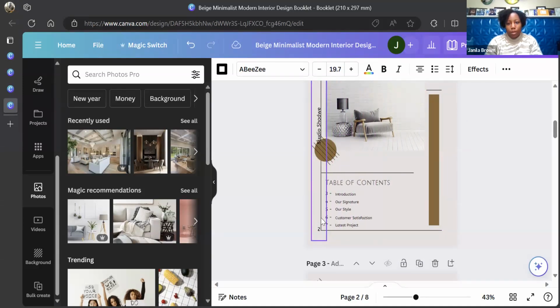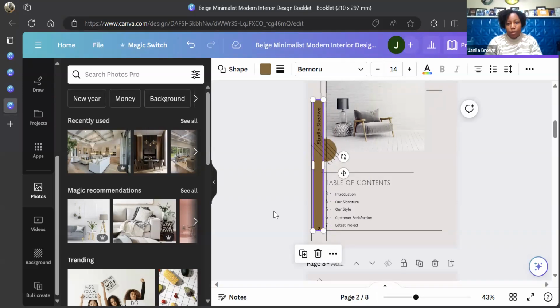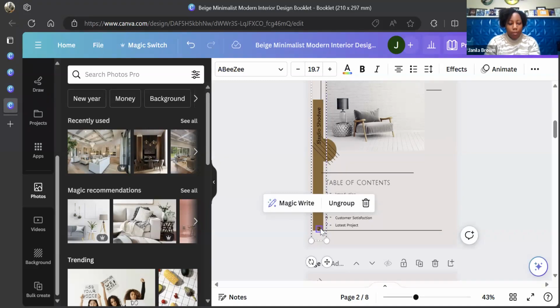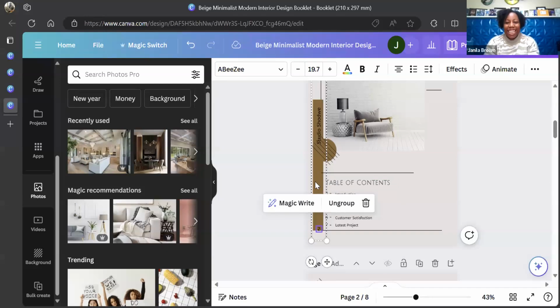Now I took the words and they're grouped together. I can move this over. Grouping is just: click on one, and once it's highlighted purple, hit shift on your computer. I don't know for a MacBook, I can't help y'all, sorry. But we have a shift. So shift and highlight whatever is in purple.